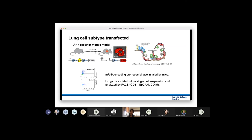However, in this model, we nebulized mRNA encoding for Cre recombinase. If the cells were able to produce this Cre recombinase protein, i.e. translate the mRNA, then it was able to chop out this stop codon and produce the red fluorophore, which is what we found in the lungs of these mice that were nebulized with the mRNA encoding for Cre recombinase.